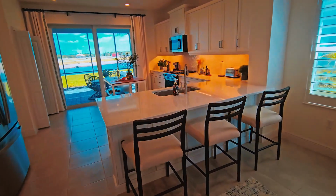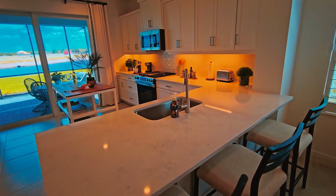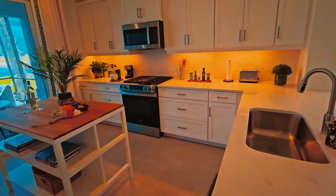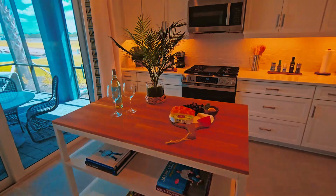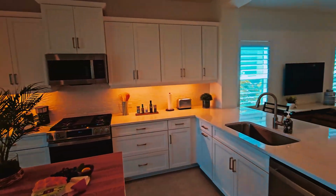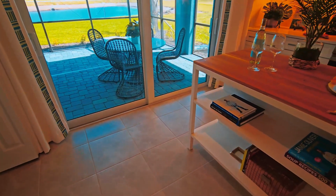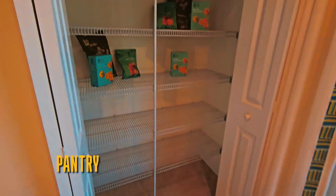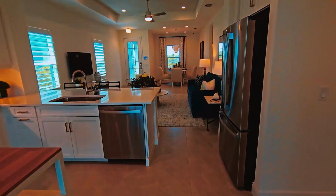You've got the bump-out island here, little peninsula connected. You've got a lot of space there. Kids can hang out there. You can have lunch there. I often see this with an island here in the design. That makes for a great space. Or if you want to have a little table there, small round table right in front of the lanai. Still getting a decent sized pantry, because I've seen smaller pantries for homes like this.